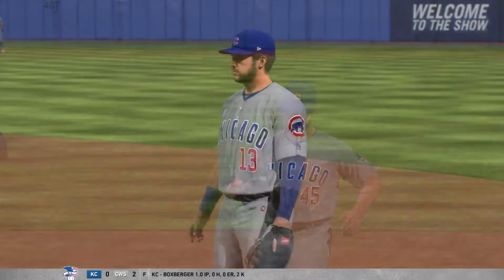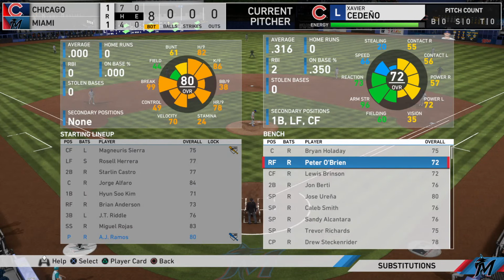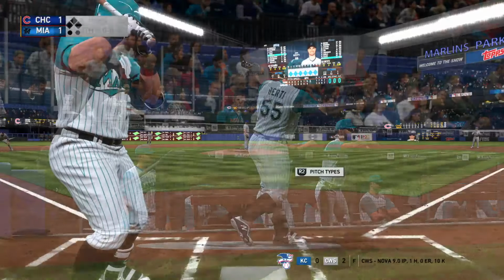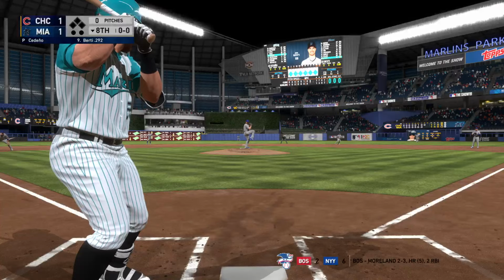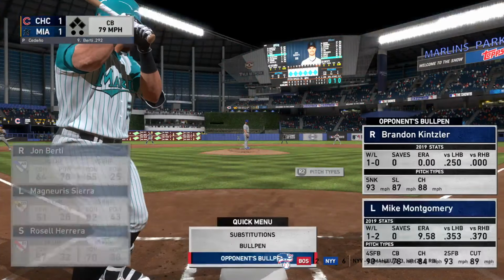Xavier Cedeno is on to pitch out of the bullpen in the bottom half of the 8th. David Bodie is going to come on as a defensive replacement now as he takes over at first base. John Birdie is up off the bench as he will pinch hit here in the bottom of the 8th in a tie ball game. Couldn't hold up on the curveball there as he went around for strike one.